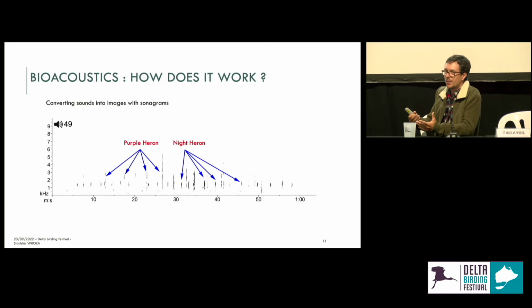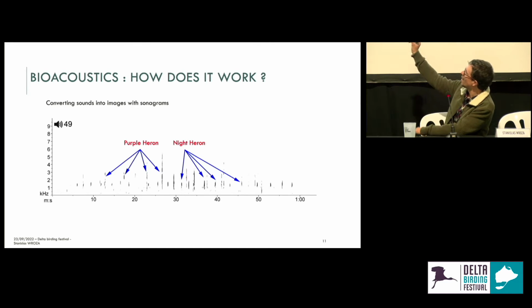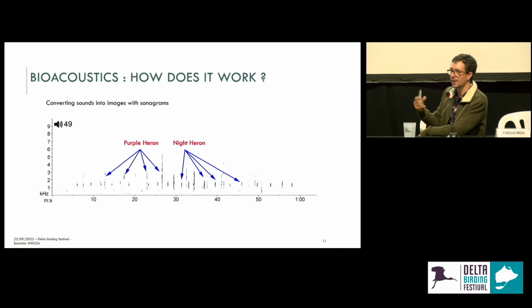The big advantage is that it would take 1 minute to listen to this sound, but in just 1 second, you can see that there are birds, these little black marks. And if you zoom in on the signals, you can identify those birds very easily and say, yes, it's a purple heron and it's a night heron. So it's way quicker to look at the sound than to listen to the sound.